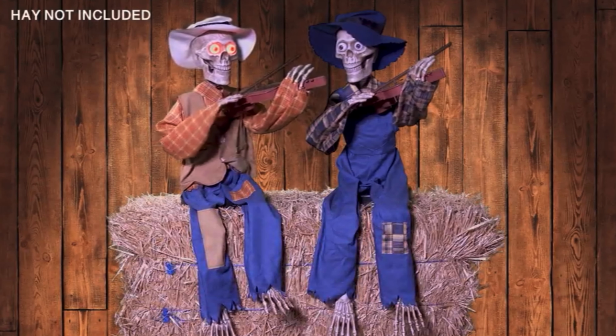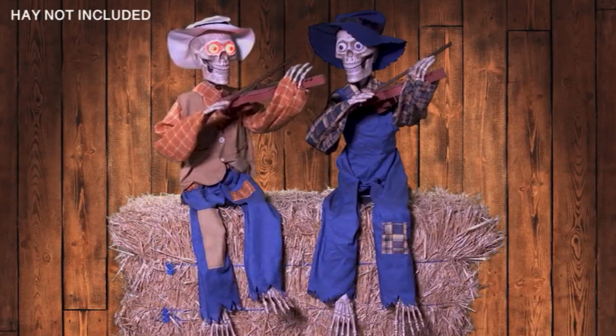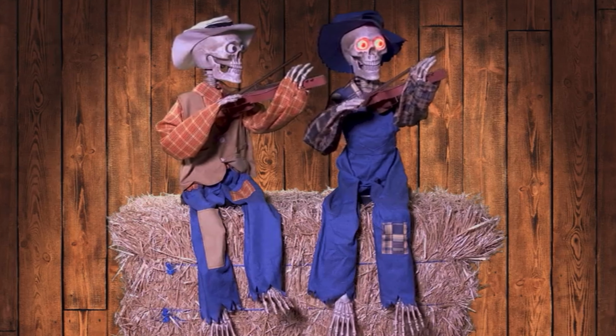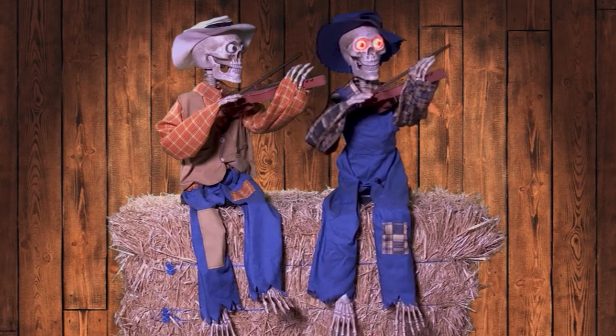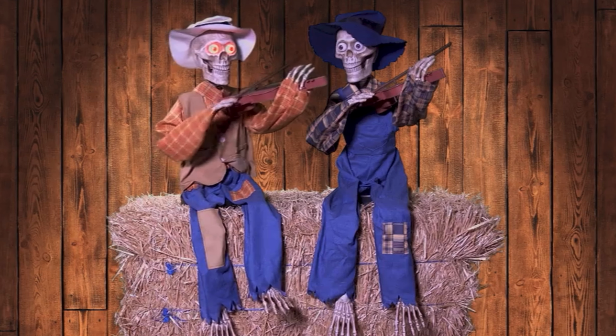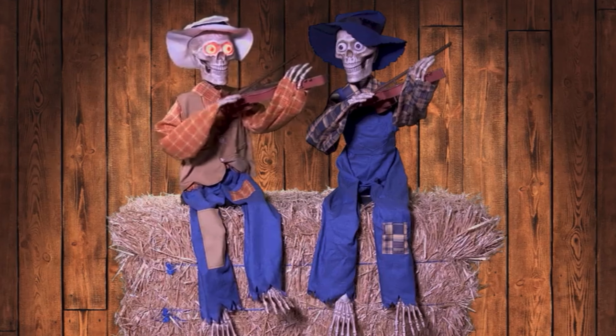Now on to a prop we didn't see in the UK last year, but was over in the US and Australia. This is the Fiddler Skeletons. I think these are great little replacements for the Banjo Skeletons, because we've been seeing them for years and years, and I think it's time to give them a rest. Not that they're a bad prop or anything, but I think a lot of people are getting tired of seeing the same thing. These little Fiddler Skeletons are very different, and I'm so glad they're coming to the UK at a good price too, of $114.99.